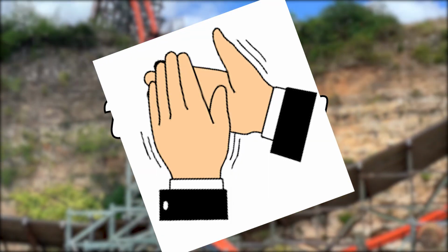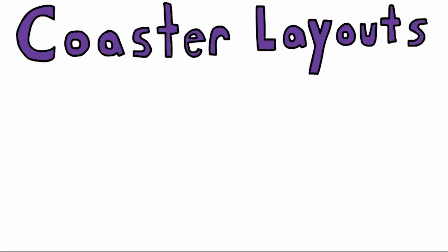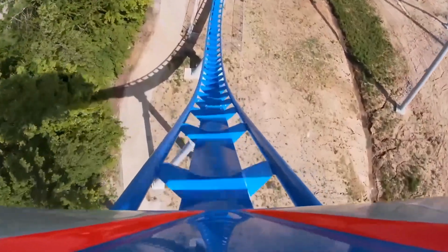Yes, I know, ladies and gentlemen, I'm a genius. Unlike stories, a coaster doesn't follow an arc. Usually coasters are like this. But the best coasters are like this.